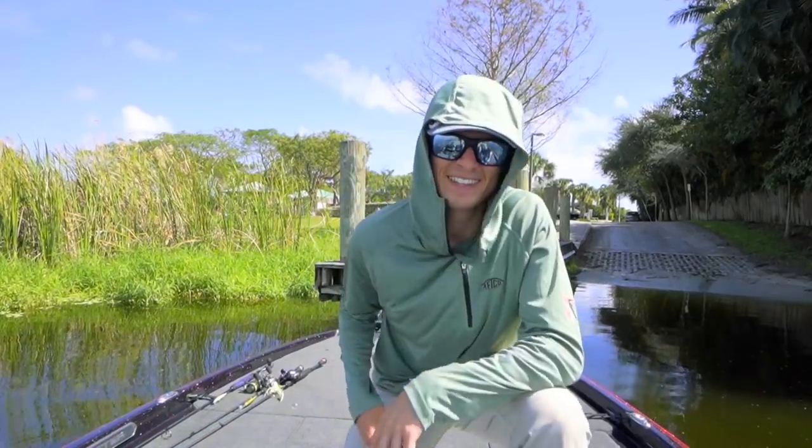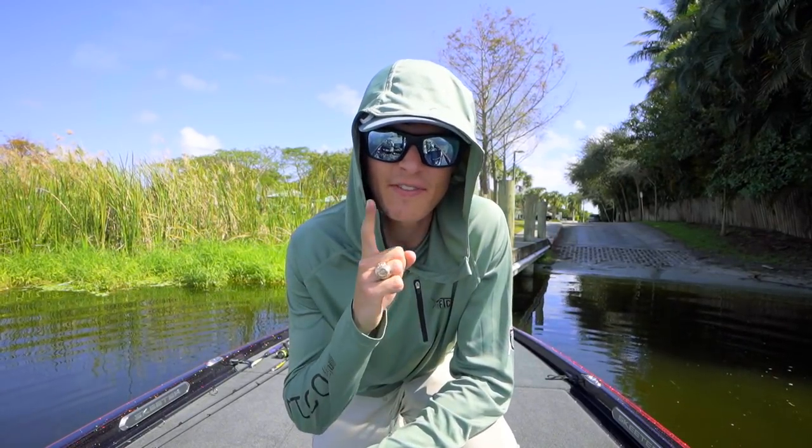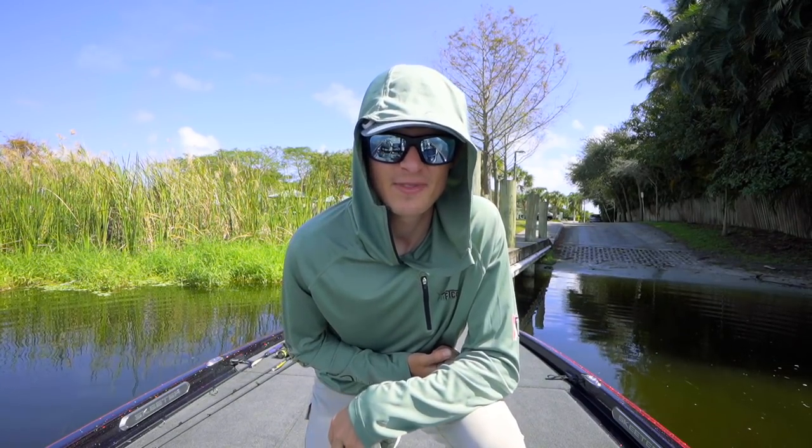Woo! We are at the legendary Lake Ida in South Florida today, fully trying to catch a brand new species that I have never caught before. So strap in, stay tuned, let's catch some fish.